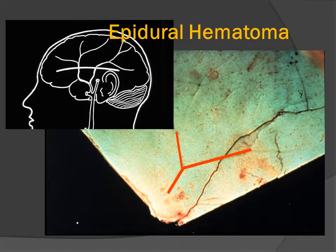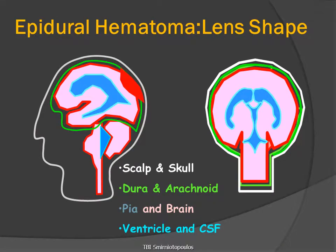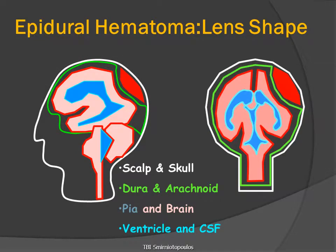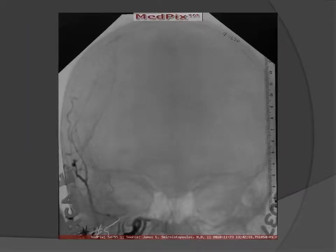We can see in the black and white drawing how a temporal bone fracture would cross the grooves in the skull produced by the normal pulsations of the branches of the meningeal artery. In the specimen of the skull, we can see where a fracture would cross the grooves in the skull and would lacerate the branches of the middle meningeal artery. The epidural hematoma expands and displaces the dura away from the bone, compressing the underlying brain and the underlying ventricle.